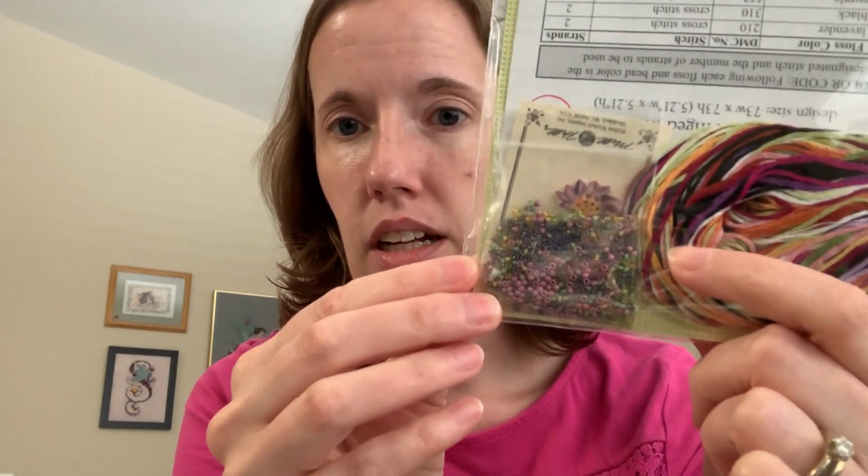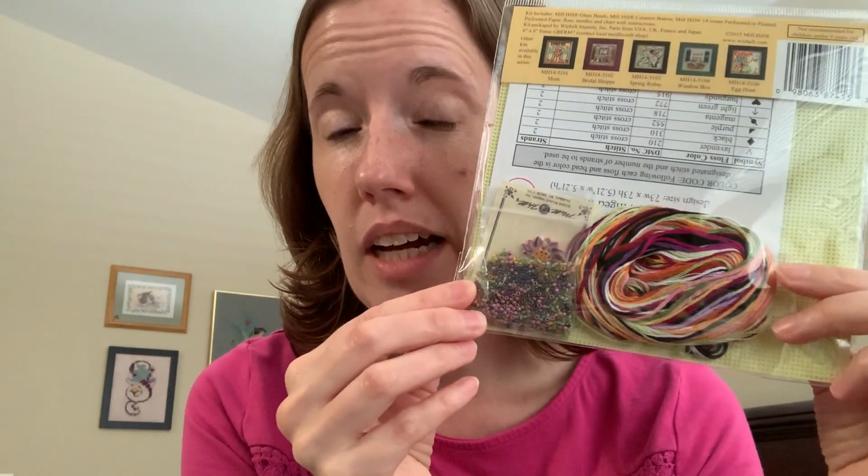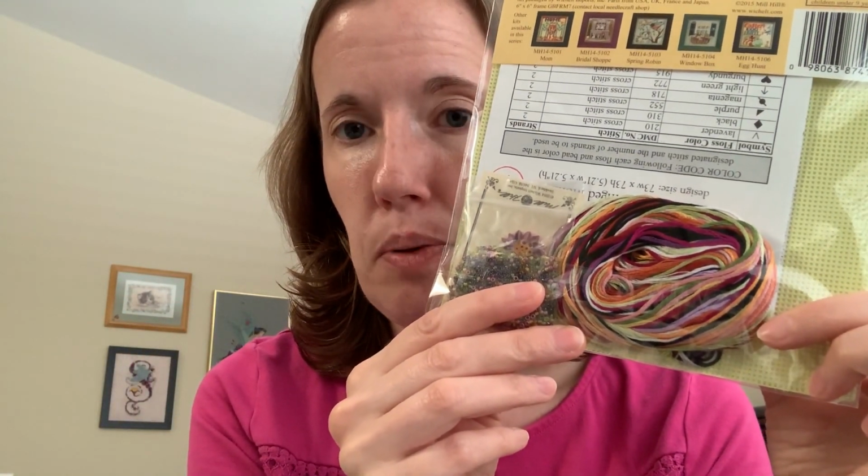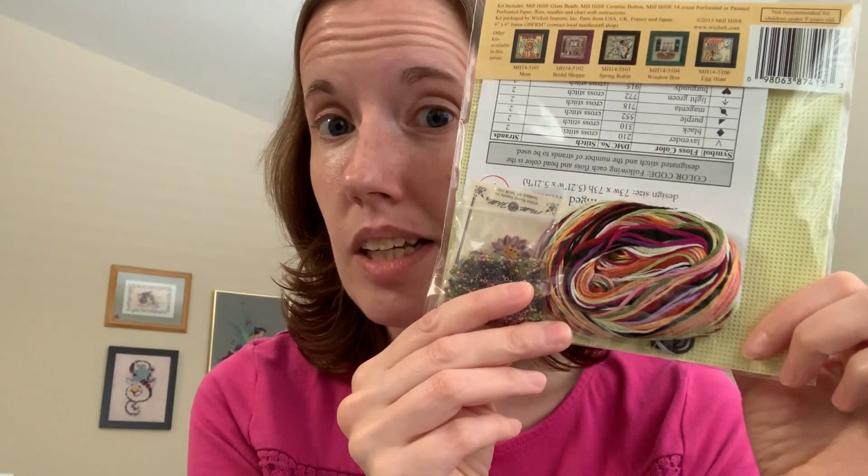But I think I'll consolidate those onto one side and I'll put these Mill Hill beads on the other side, because that's what I've heard is helpful, to just dump them out and then you can pick the colors that you need. So I'll probably do that and put these on like a little piece of cardstock, hole punch, whatnot, to separate the colors and be good to go.